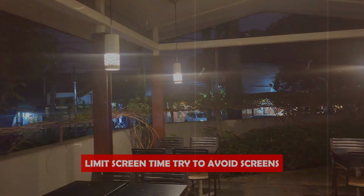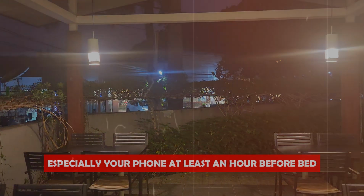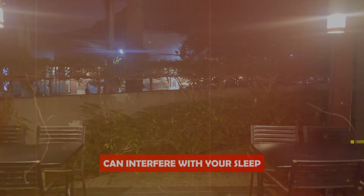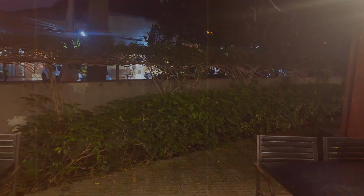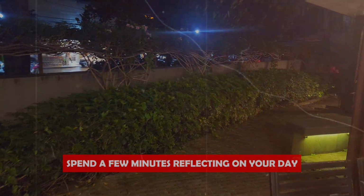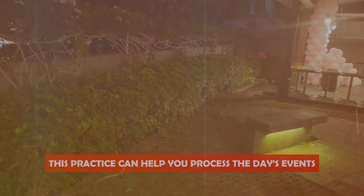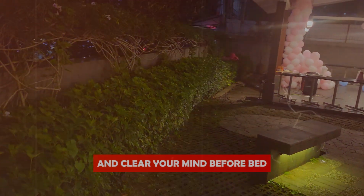Limit screen time. Try to avoid screens, especially your phone, at least an hour before bed. The blue light emitted by screens can interfere with your sleep, and scrolling through social media can increase anxiety. Evening reflection. Spend a few minutes reflecting on your day. What went well? What could have gone better? This practice can help you process the day's events and clear your mind before bed.